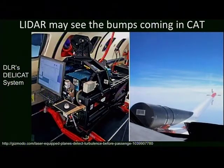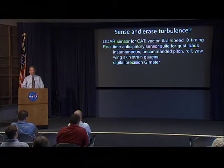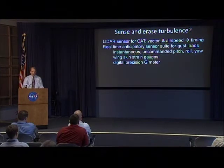Well, in Germany, they have this LIDAR system that looks ahead and can see turbulence. And we might try altering the system so that it looks diagonally upward or downward to enhance its effect. And we might put this in with an anticipatory sensor suite that can detect small changes in pitch, roll, and yaw, instantaneously react or overcome them, and take the curse out of ride quality in a light wing loading airplane.